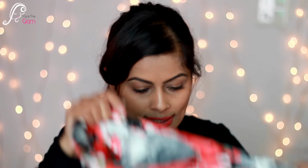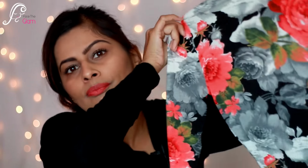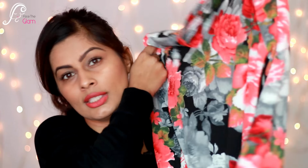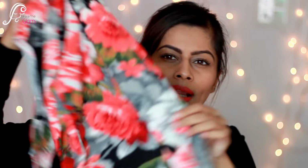Really nice top, love it, and it looks beautiful. The fit is amazing. Then I got one more bodysuit, and this is also very pretty. I don't know whether I'll be taking everything for that vacation or not, but I'll see what to take and what not to. But I really loved these things, that's why I bought them. This bodysuit has a turtleneck and long sleeves, and again it's very nice if you're pairing it with any skirt or any high-waisted bottom. It's a black bodysuit with some red floral work going on.